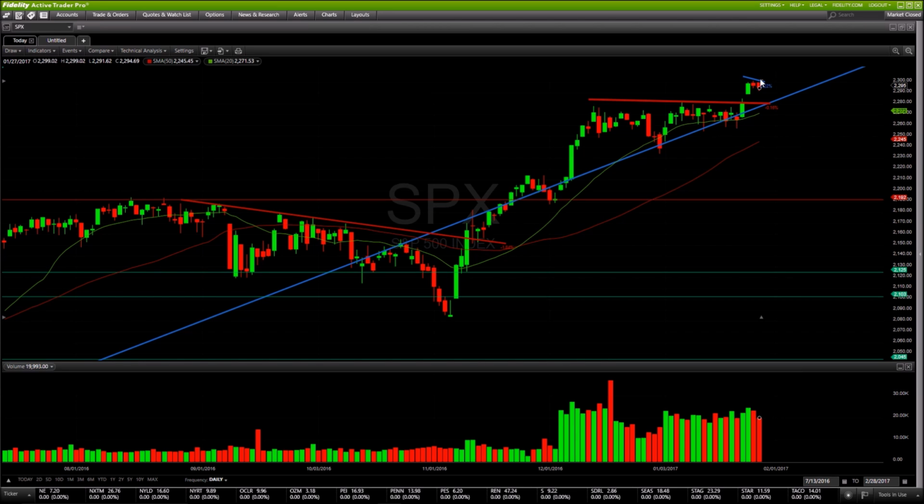So going into next week, this new set of highs here right around 2299, 2300 is really going to be our significant resistance area, and we want to see a breakout to the top side of that, and that will confirm some strength in the overall market for us.